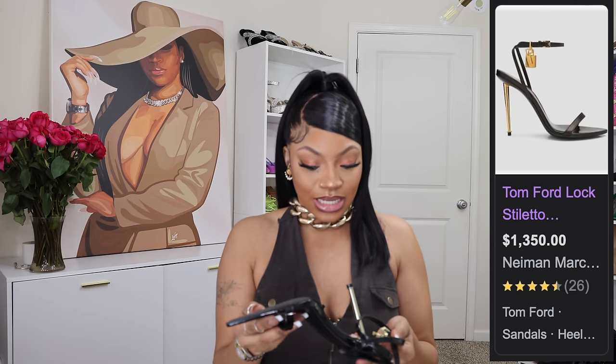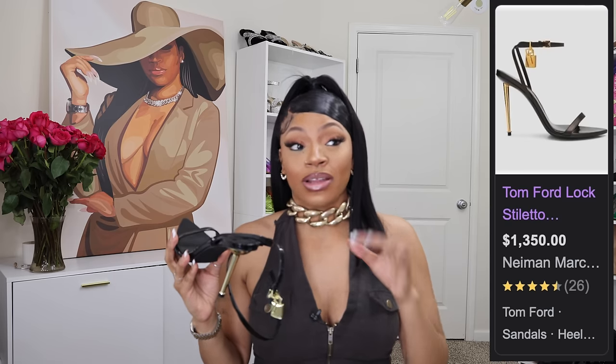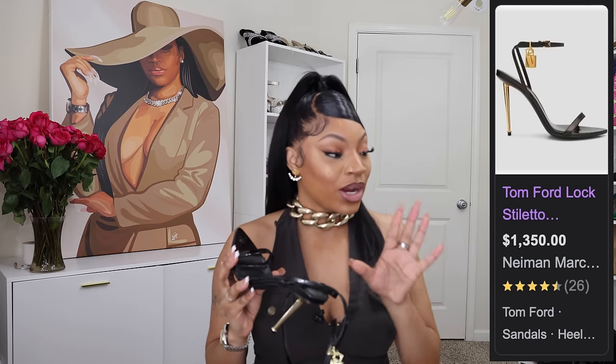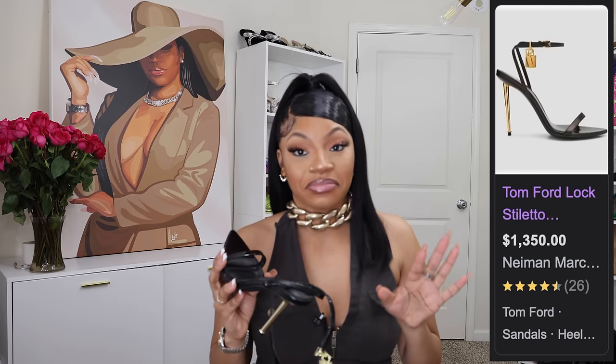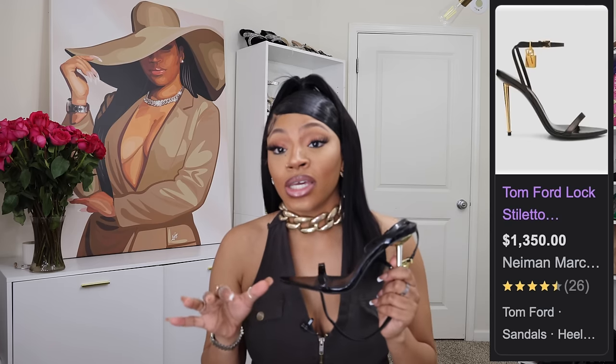I did get these in a size 10. I did, but I will tell you, I typically wear like 9.5 and 10. It was a little tight. I would not even recommend going up to like 11. I think me going up to 11 would have worked. So if you have big feet, don't do it.